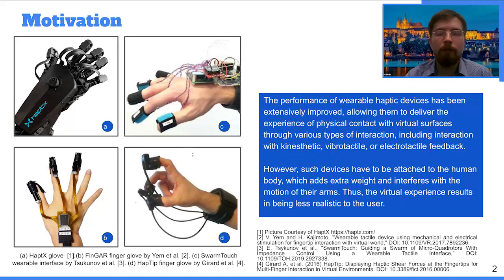The clear benefit of wearable solutions is that they are not restricting human mobility in virtual space. However, in order to achieve a high level of mobility, these devices have to be attached to the human body, most commonly to the hands, fingers, forearms, or shoulders, which adds extra weight and interferes with the motion of the arms of the user, affecting their perception of scenarios in VR.